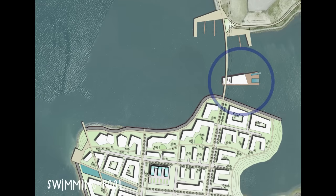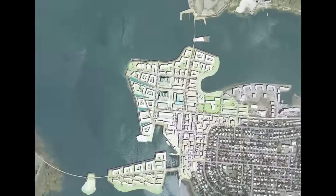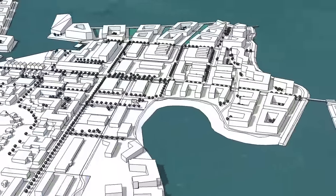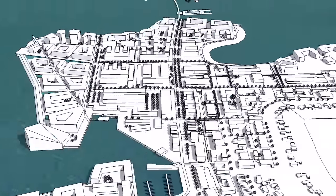Crossing the bay, we find a unique attraction, the swimming pool in the sea, inspired by the open sea swimming culture in Nauthólsvík. This project has a high density of buildings harmoniously integrated with public spaces, thus fully utilizing the valuable land in Kársnes in a sustainable way.